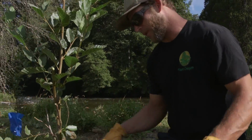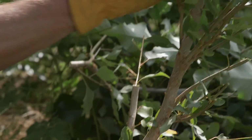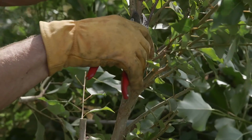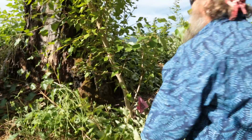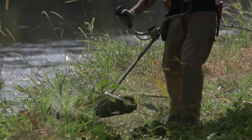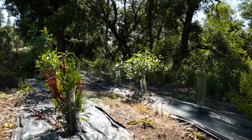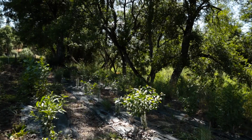This is a good problem to be having here, too shrubby a plant. We get to be the stewards of the river, and we're helping to clean the water and keep it cool, and we're planting native species where we were clearing out invasive species, and it's just an amazing thing. It's amazing to see a site transform from just a big mess to a healthy riparian environment.